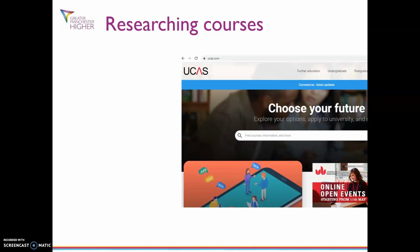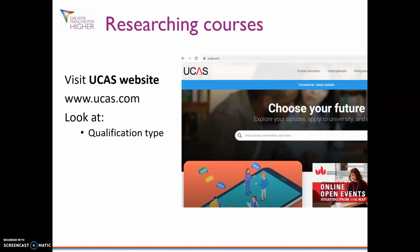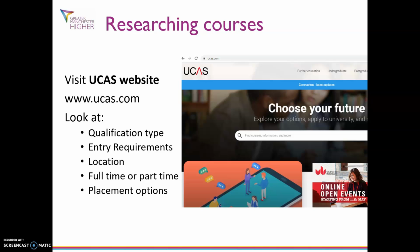So when it comes to researching honours degrees, higher national certificates, higher national diplomas and foundation degrees, UCAS is the first port of call for all things related to university research. The UCAS search gives you a long list of available courses that you can look at in more detail, and you can look at the following things: qualification type, entry requirements, where it is, whether it's a full-time or part-time course, and also placement options. Now, looking at task 4, identify a short list of courses you are interested in via the UCAS website and use the worksheet to help you compare the courses and work out which is more suited for you and your career aspirations.